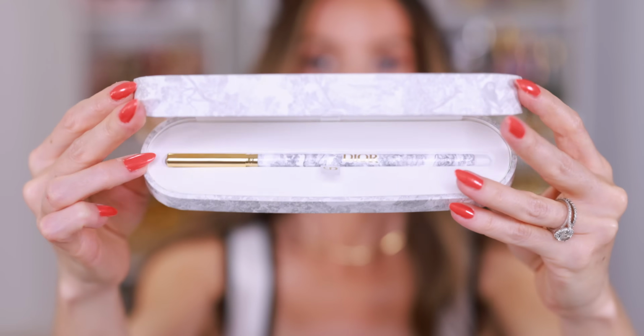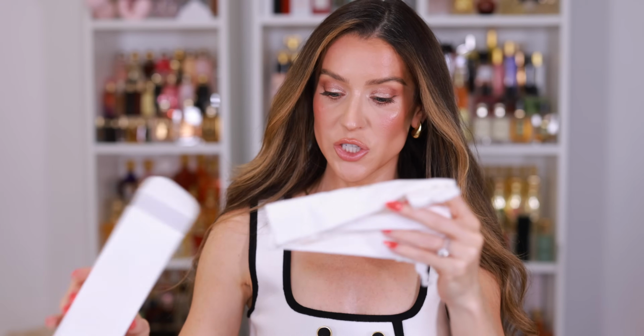The lip brush is the least expensive piece of the collection. It retails for $185, so it is still quite pricey. Comes in a special bag that's the perfect length for the box, and then this is the little dust cover for the actual brush itself, which I guess this is for when you're taking it out and maybe traveling with it. I will not be traveling with my lip brush. And then this is for when you're just keeping it on your vanity.